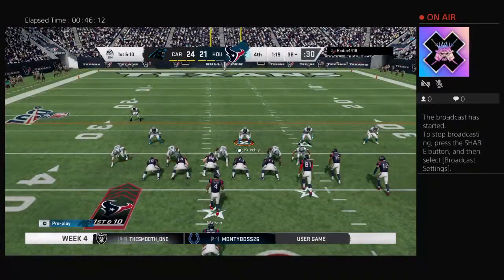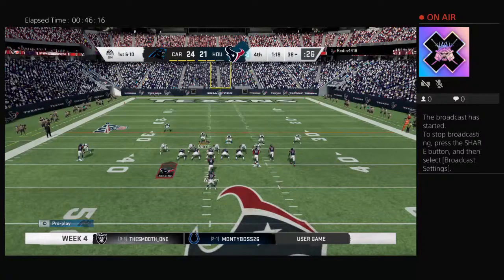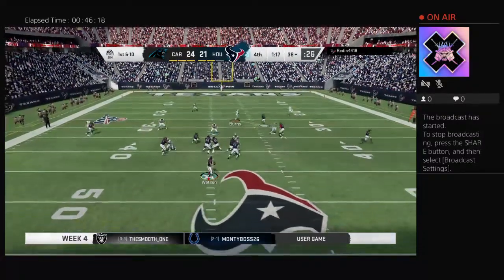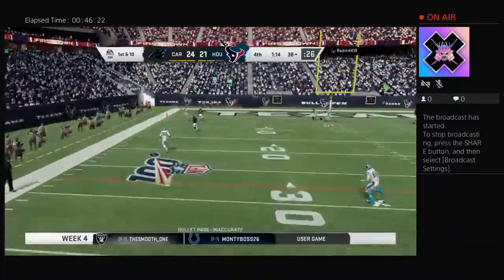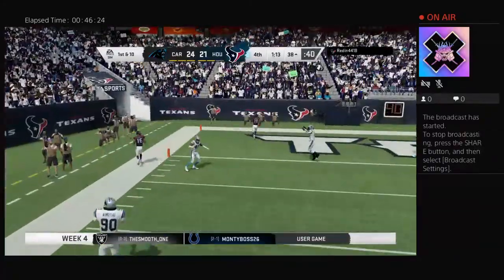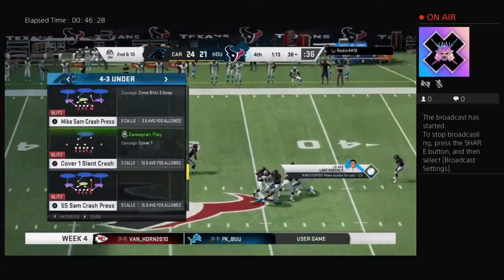Some good games going on in the early window. This might be the best of the bunch. They'll look to throw. He's going to let it fly. And that will be incomplete. Would have been a big hitter if they had connected.